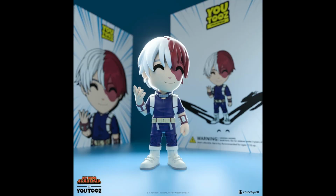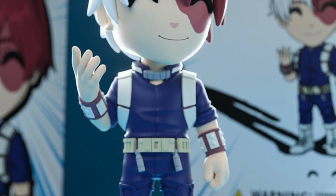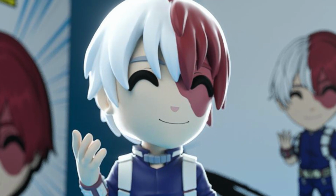Next up, we have my favorite character in My Hero Academia, that's Shoto Todoroki. This is alright. Once again, like I mentioned with Deku, I felt like there should have been more involved with Shoto Todoroki, especially because he has the ice and fire quirks. Maybe on one side he's holding some sort of flame, and then maybe you add some sort of base that involves the ice. I don't exactly know, but him just standing there with his one hand sticking out, and with this one, he does have the YouTooz stylization of eyes. I don't know, there's just something that they could have done more, but if I were to actually buy a figure besides the Bakugo like I mentioned, this would be one of them, because Todoroki is one of my favorite characters in My Hero Academia.